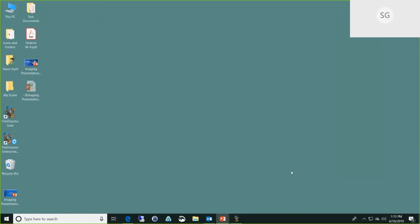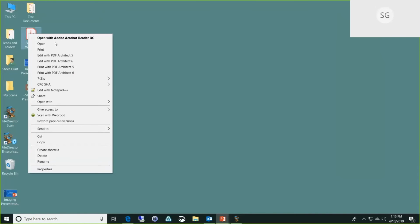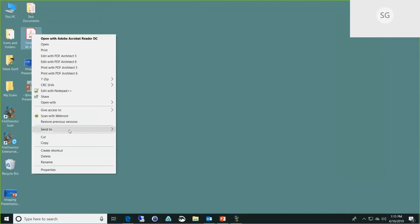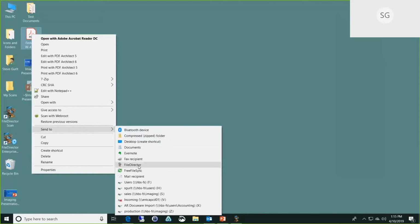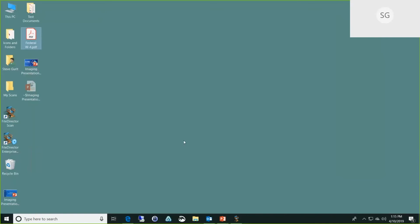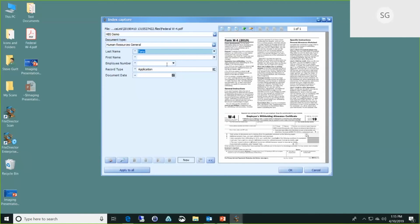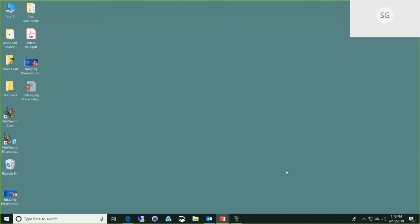And that same feature is available in Word and Excel. Also, you have the option to right-click. Let's say you have a PDF file that you need to get into File Director. You can just right-click on that file. We can say Send to File Director. That same indexing dialog box pops up, and we can save that file as well.